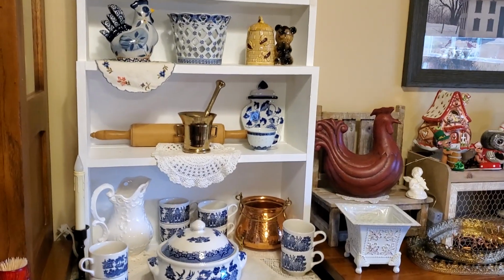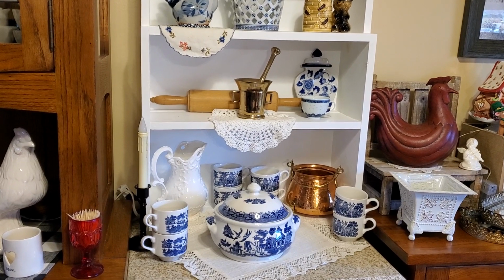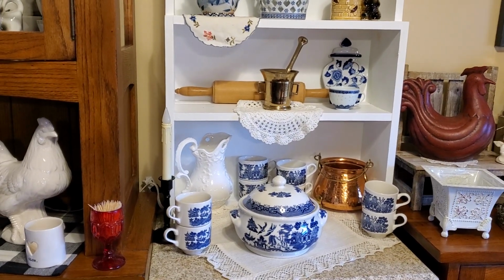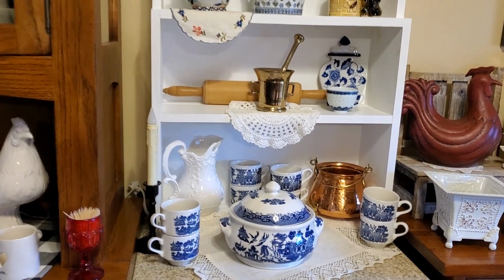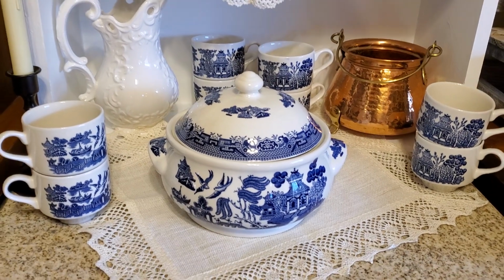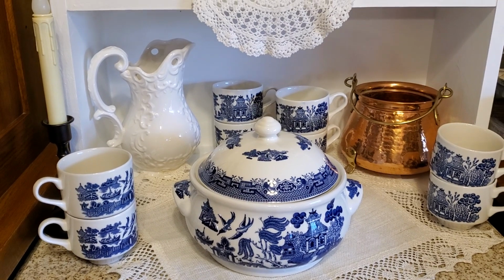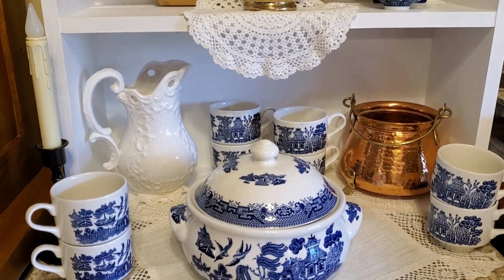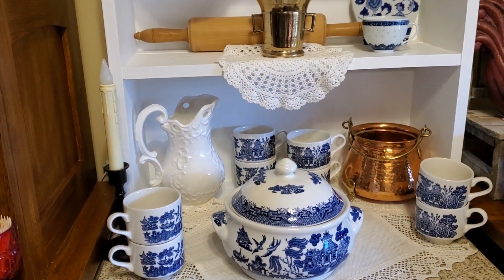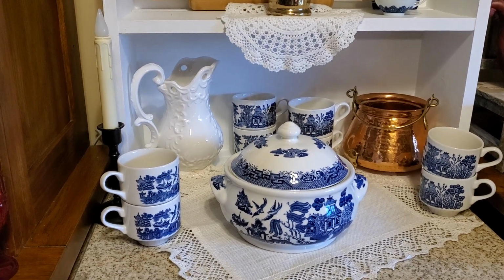We paid $50 for everything we got at the estate sale. And most of this blue and white is English, made in England. And the first thing, I was so shocked. There was a whole box of blue and white, and I couldn't believe it. So we grabbed it. And he said that was 20, but then it ended up, like I said, everything else, it ended up being a total of 50. So we were happy with the prices.